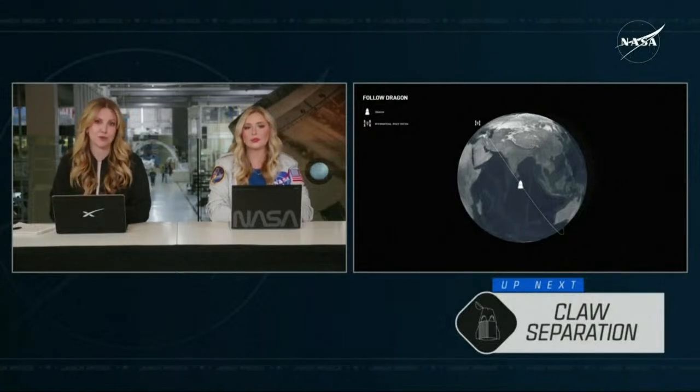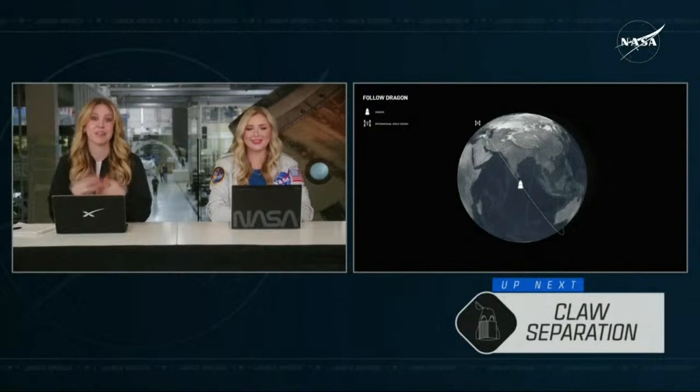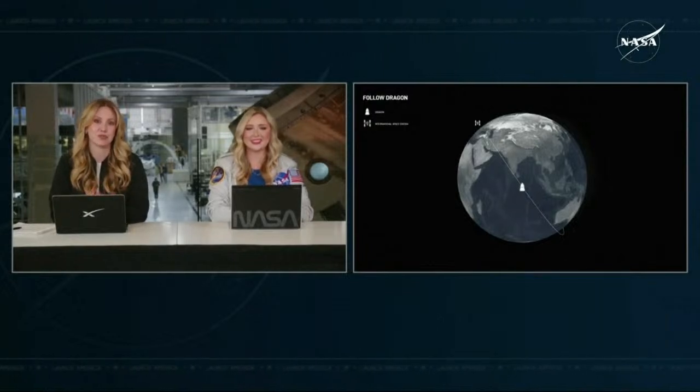Now, as we saw before, we are hoping to get more views inside of the Dragon capsule. We will bring those, of course. We want to see more of our 4 crew members. But now a bit more of the Dragon Freedom capsule. It has flown on several missions for NASA.